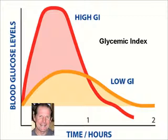Also, after training is a great time to flood the cells, flood the muscles with high glycemic carbs. Because we've depleted the glycogen, now it's time to replete, and you'll recover faster by taking a higher glycemic food base after training. This is where the protein shake with high glycemic carbs comes in.